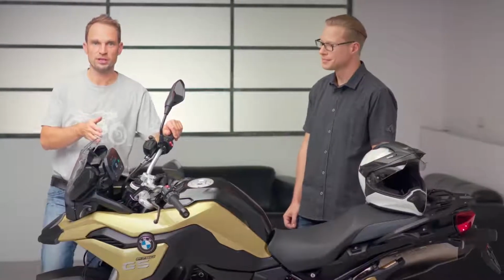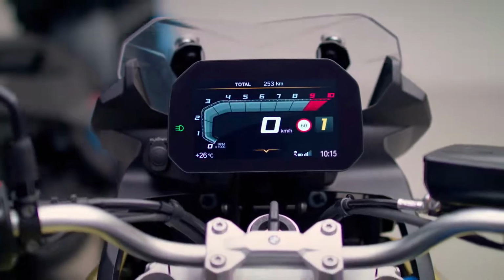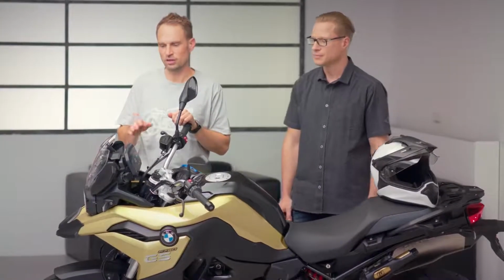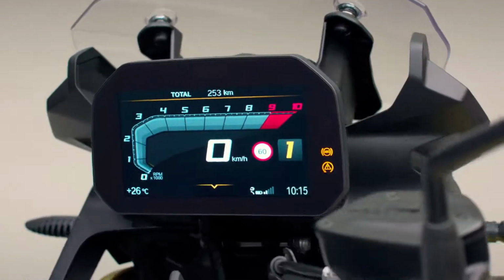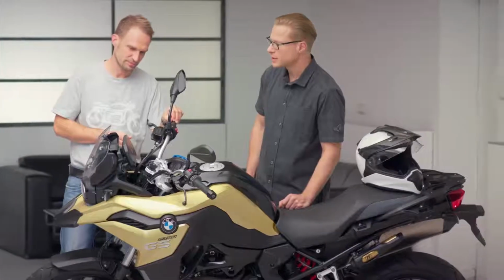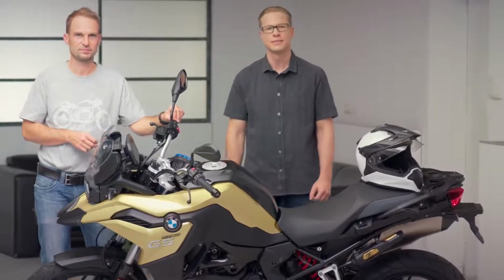And what we have here is the standard screen you see most of the time while riding. Its clear design makes it easy to get all relevant information within a blink of an eye. And no matter from which angle I look at the display, it's always clear and easy to read.